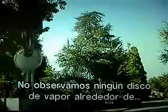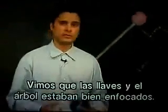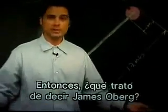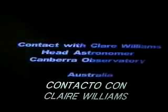When I demonstrated the test on the camera earlier, where we passed a set of keys very close, within 4 or 5 inches of the camera, while the camera was focused at an object far in the distance, we noticed that the keys were very much in focus. There was no airy disk around the keys. We didn't get an effect like this. We had keys that were perfectly in focus while the tree in the background was also in focus. So what was James Oberg trying to tell me?